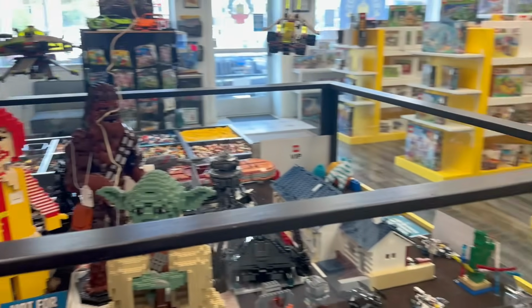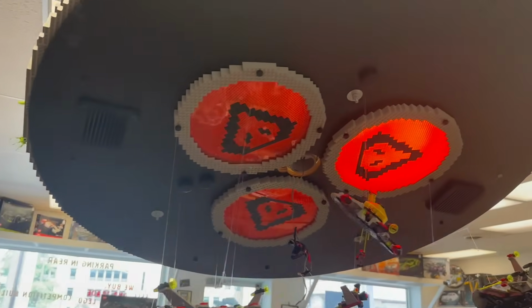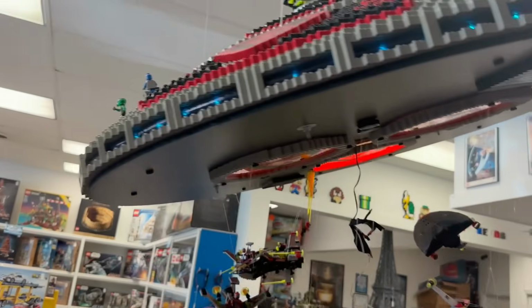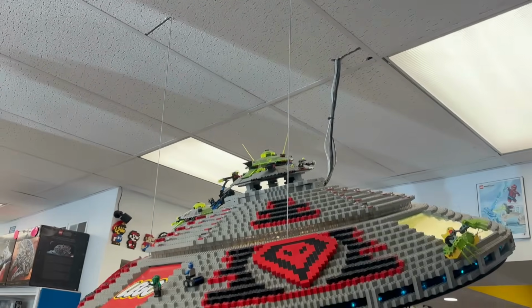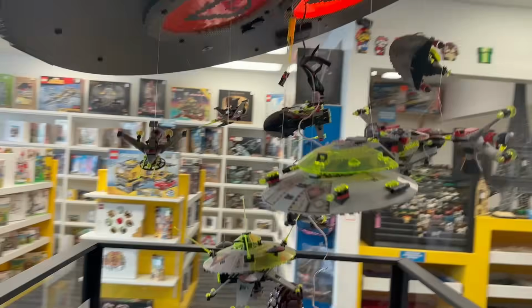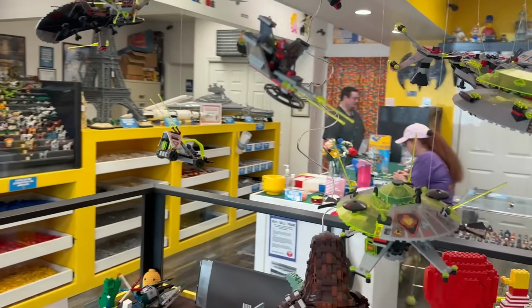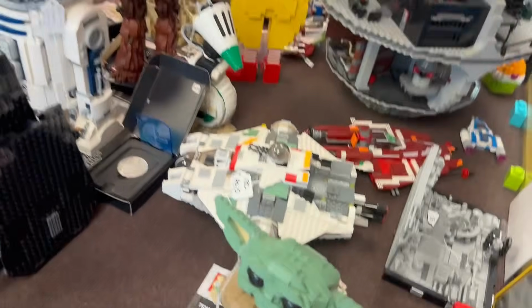So we got two more things that I want to show off before we conclude the store tour here. We have this beautiful display here with the Aliens UFO. This is just so cool. And then it has various sets dangling from it. So whoever designed this did a really good job. This is the exact kind of thing I would love to have in our garage in the very near future.